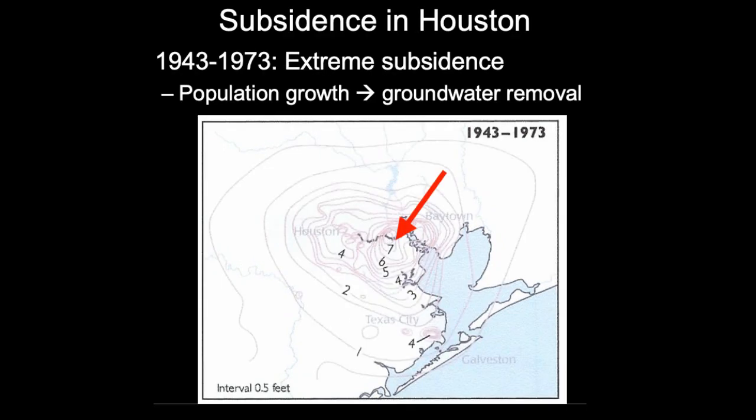All right, 1943 to 73. That's 30 years. And wow, what a difference. So Houston exploded in growth. It's now the 4th largest city in the United States. There's New York, LA, Chicago, and Houston. So many people using so much groundwater that what we're seeing, where that red arrow is, subsidence rates of 7 feet. The entire section of Houston, that part inside that 7-foot line, sank, subsided 7 feet.